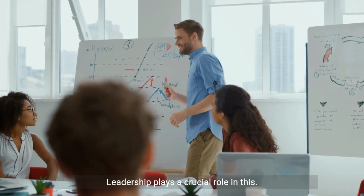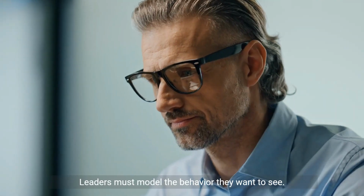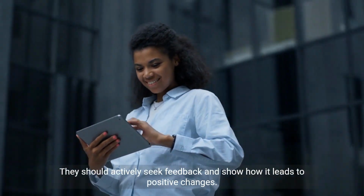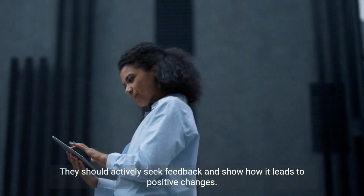Leadership plays a crucial role in this. Leaders must model the behavior they want to see. They should actively seek feedback and show how it leads to positive changes.